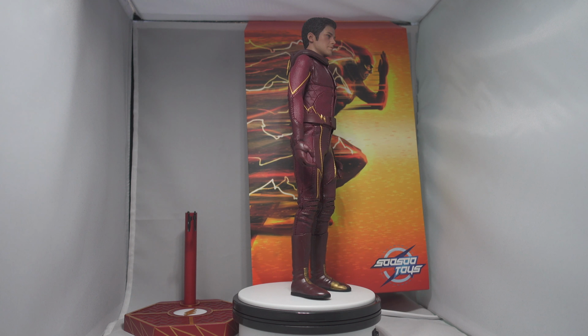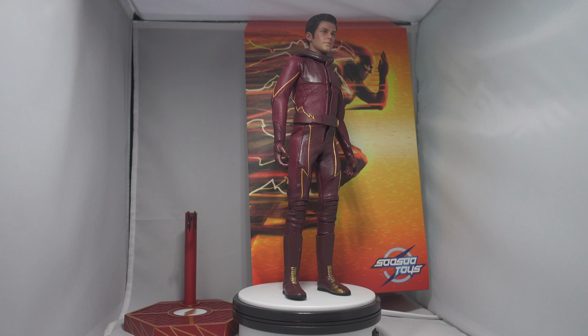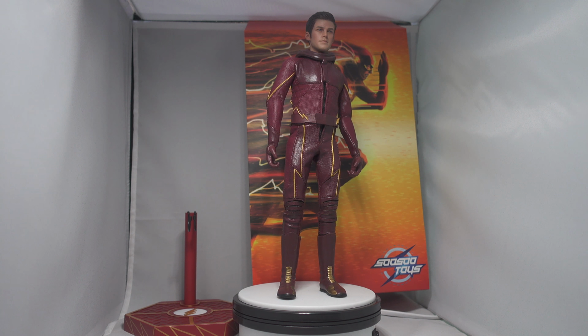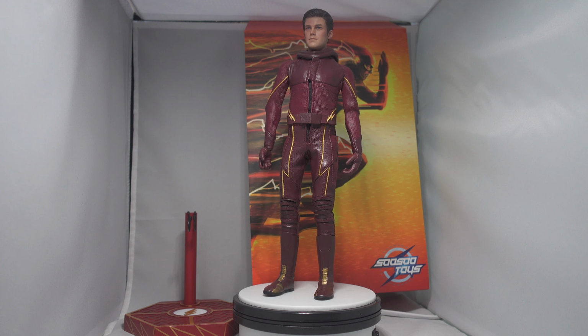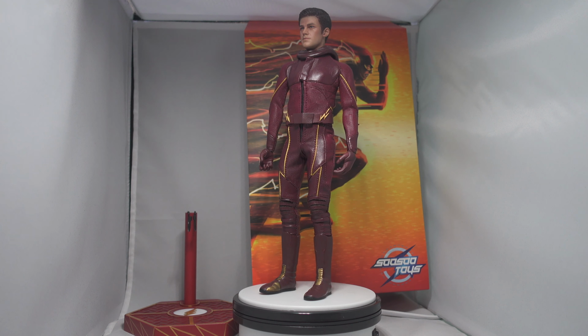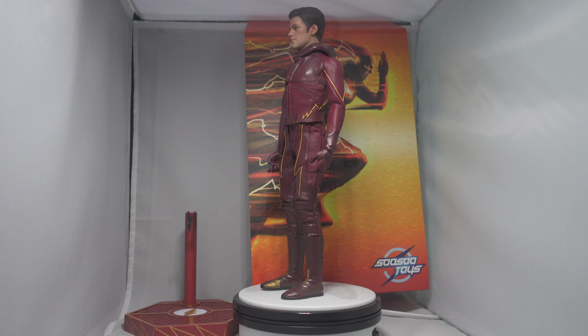He has then, of course, the masked head, and the masked head you can change out the face. And then there is a number of Flash lightning bolt type accessories as well as extra pegs. That's what you get in the box. So let's change out, put a different look on him and see what he looks like then.